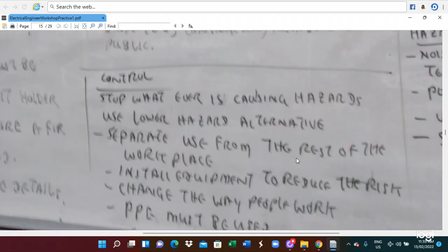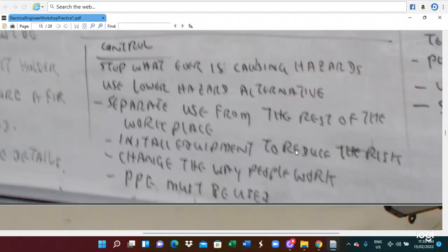So we have to control the hazard. The way to stop what is causing the hazard is to use a lower hazard alternative, or separate it from the rest of the workplace. Because of the hazard, the place must be separated from the other workplace, and then we have to utilize appropriate equipment. Appropriate equipment needs to be installed, and then we have to change people's working style, and personal protective equipment, PPE, must be utilized.